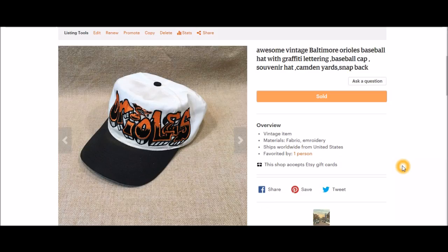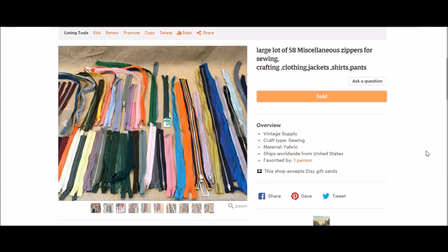Alright, let's take a look at a few sales over the last week, or last few weeks. First off is this Baltimore Orioles hat that was in a previous video a couple of weeks ago. I listed that and it sold pretty quickly. Someone contacted me and offered $29, and I lowered the price to $29, and they bought that immediately. A large lot of 58 zippers. I got this at a yard sale back in April. That was also in a previous video. They were $14.95 plus shipping.